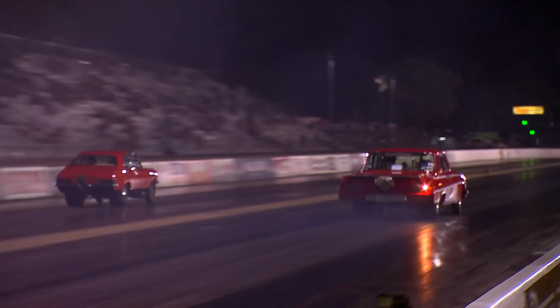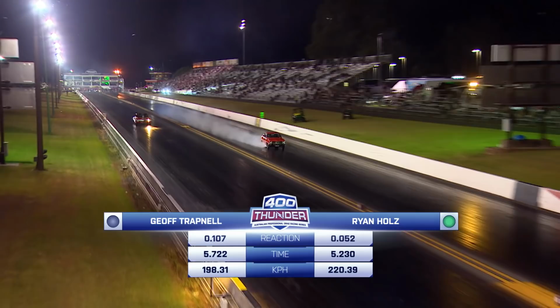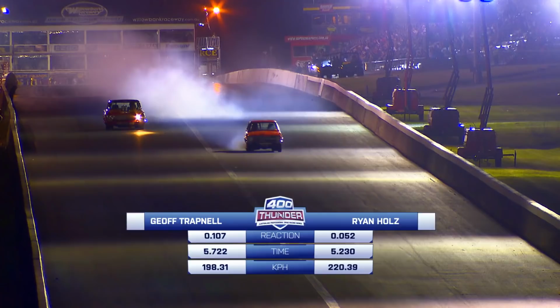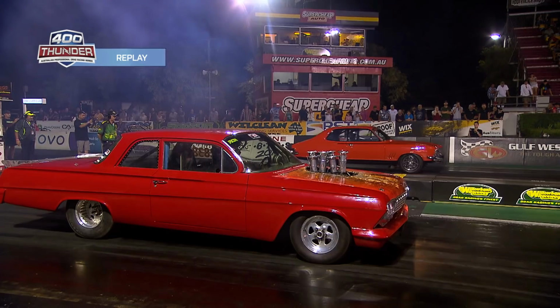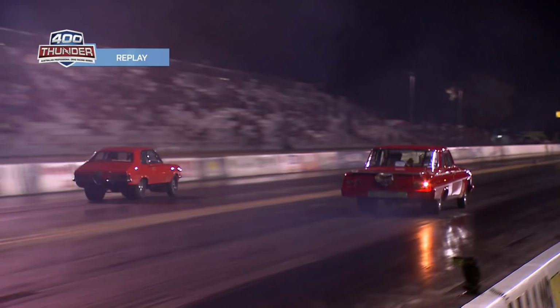The Chevy smoking the tyres a little bit. And that'll be all that Ryan Holtz needs. There's a bit of smoke out of Holtz's car there. He goes 5.23 seconds, but I tell you what, that's not pretty. That's hurting. That is hurting, definitely, there for Ryan Holtz. Hopefully it's nothing too serious. You can see him bumping in. They spool it up on the turbo, get as much boost as possible, and they bump the cars in stage. And wowee, look at him go.